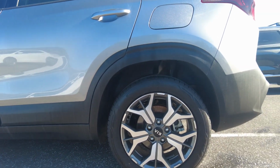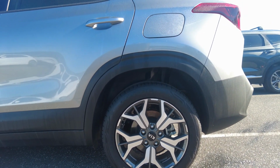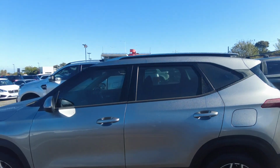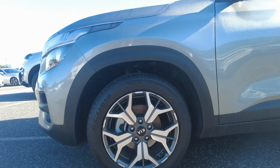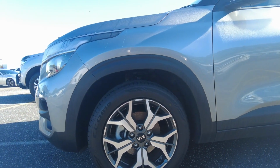Rear tire looks healthy too. Few scratches on the wheel. Front tire looks healthy too. Again, few scratches on the wheel.